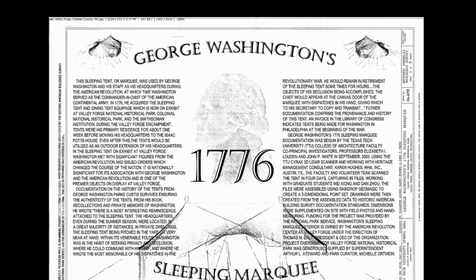Okay, so assuming that all that's true and not made up. They've got some fancy LiDAR 3D scanner, and they worked with heritage management, and they scanned the tent in four days and created three-dimensional drawings and all this stuff to recreate this tent, right? Why are they pushing the tent so much? Who gives a shit? Who cares about a tent? Especially if you only live there for a week.